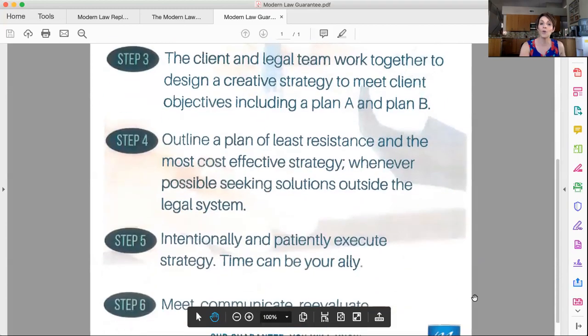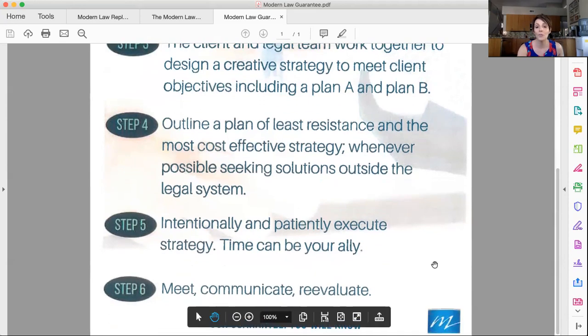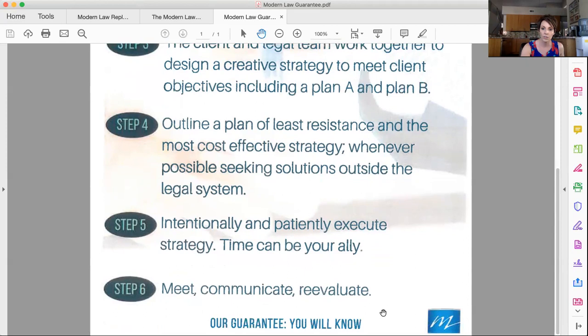Now we're on to step 4, where we're going to outline a plan of least resistance and the most cost-effective strategy for you. Whenever possible, we're going to seek solutions around and outside the legal system, not in it. And then we're going to intentionally and patiently execute the strategy. Remember, time can be your ally. We're going to meet, communicate, and reevaluate. We never know how much it's going to cost or how long it's going to take, but we guarantee you will know what's going on at all times.